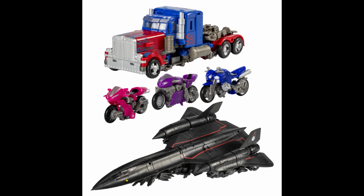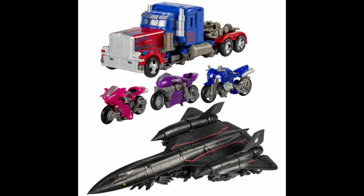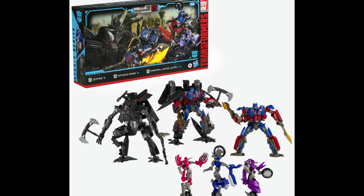Then we get into this one here. Now this one is the Revenge of the Fallen 15th anniversary. Can that be right? I'm not sure if that's right. Is that right? I guess that's right. Anyway, it's a multi-pack where you get an Optimus Prime and you get the Jetfire, and for whatever reason you get those other ones in there. And then this is what the pack looks like with the box and all this stuff, the set. Cool, interesting stuff if you're into all this. The Prime and the Jetfire do combine, which is good that the gimmick's still going strong.